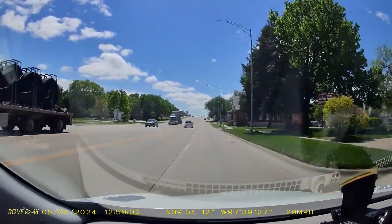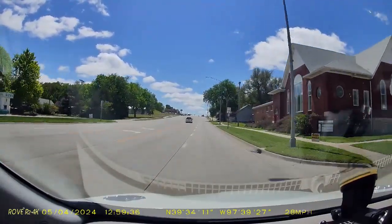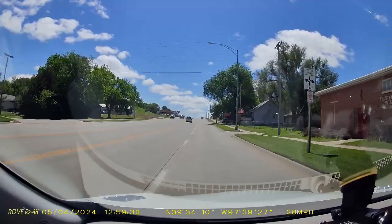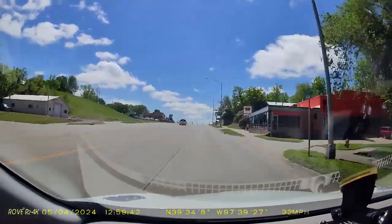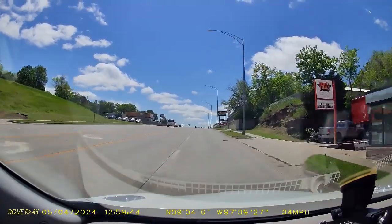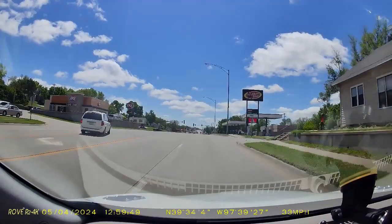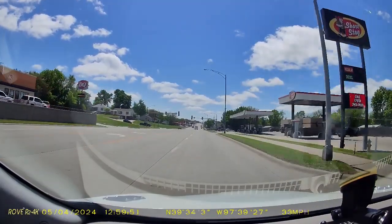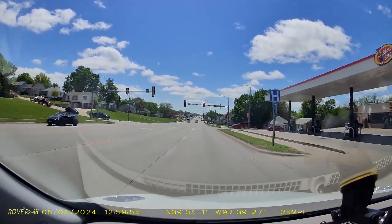National Historic Sites. Huh. This is where all the fast foods and grocery stores and such is out this way.